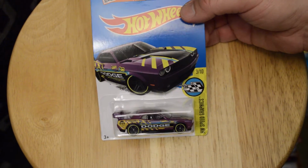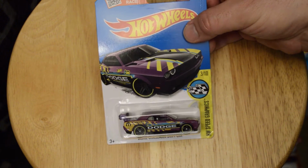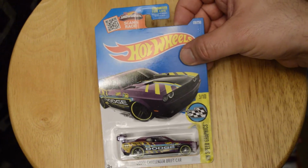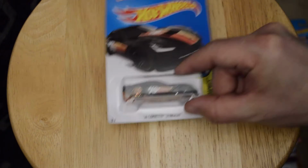Dodge Challenger drift car. I think I've already got one of these in my collection somewhere. I don't know. One of these days I'm going to get a real Hot Wheels storage box, and then I can reunite all of the cars that I have multiples of, or different colors.